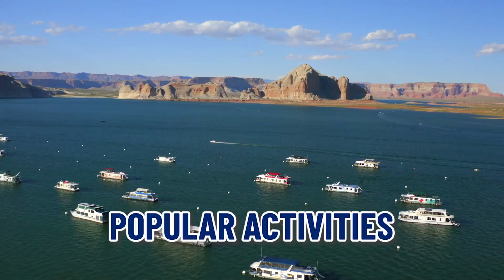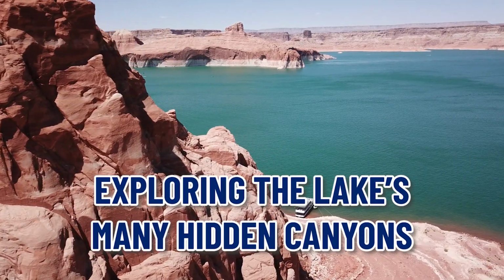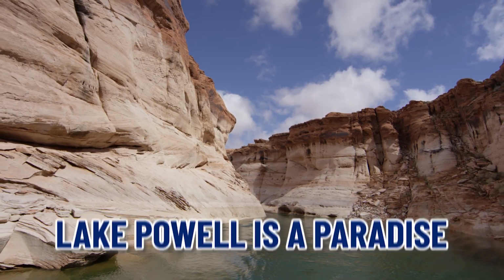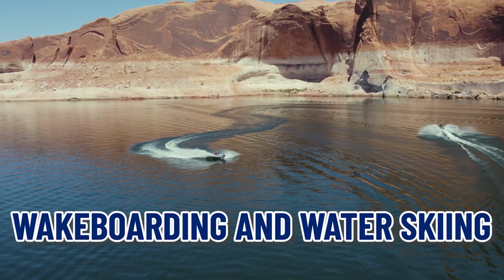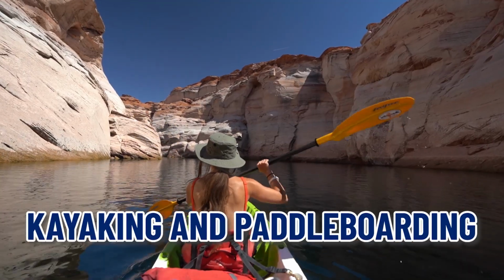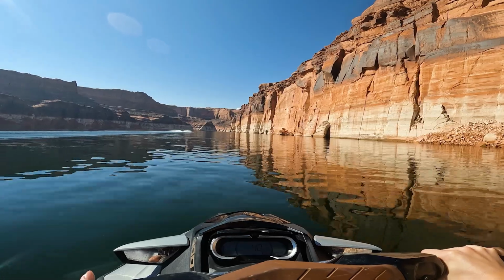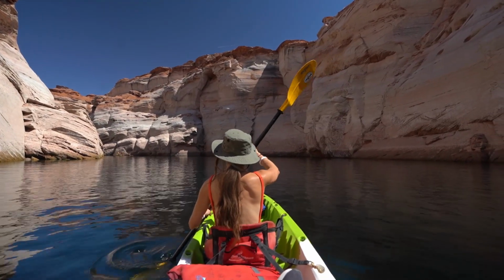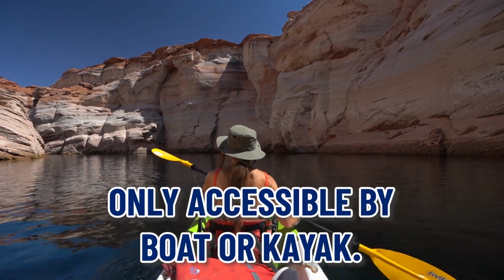One of the most popular activities here is renting a houseboat and exploring the lake and its many hidden canyons and secluded coves. Whether you're fishing, sunbathing, or just soaking in the tranquility, a houseboat adventure at Lake Powell is an experience you will not forget. For those who love water sports, Lake Powell is a paradise. You can enjoy everything from wakeboarding and water skiing to kayaking and paddleboarding. The calm, warm waters make it perfect for both adrenaline-pumped activities and leisurely paddling through the narrow slot canyons that are only accessible by boat or kayak.